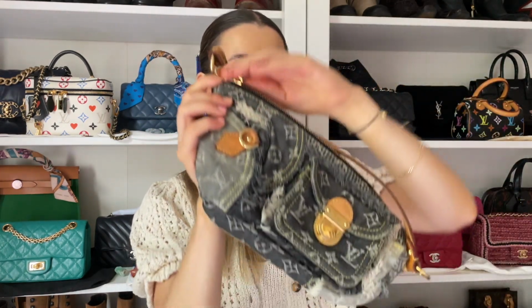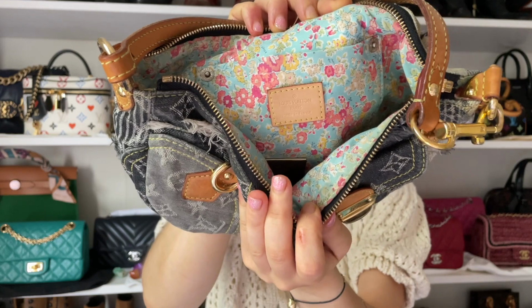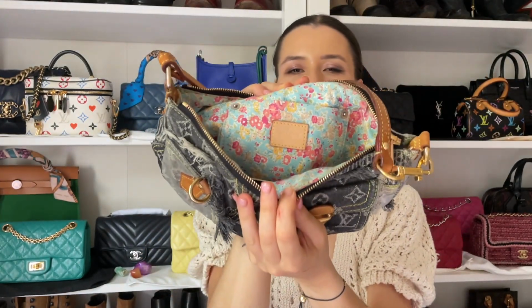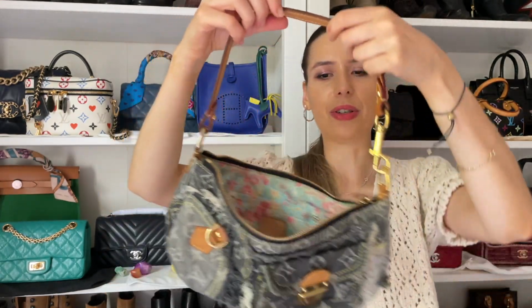And not only that, guys, when you open up this bag, it is full on floral. So I think that is also very unusual that they've chosen floral. And I guess it kind of ties into that country denim vibe, maybe. And the shape in itself is also a little bit unusual.